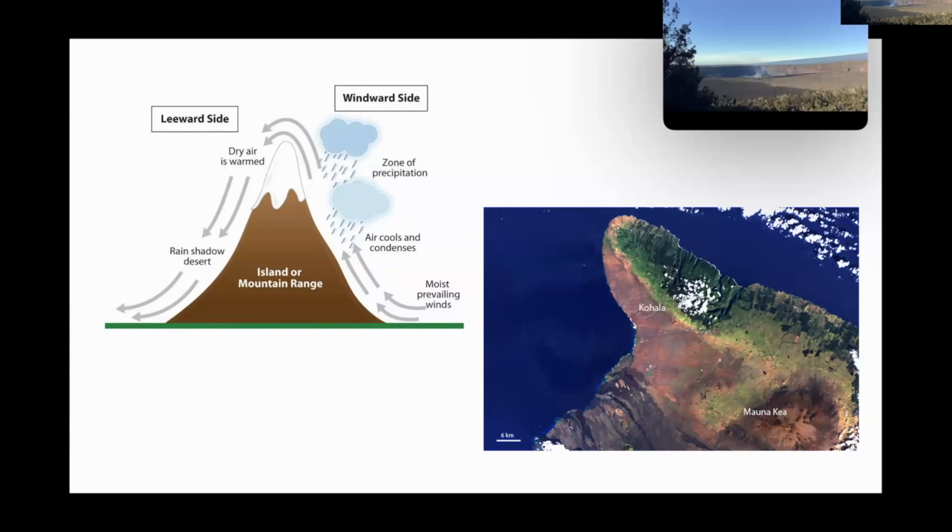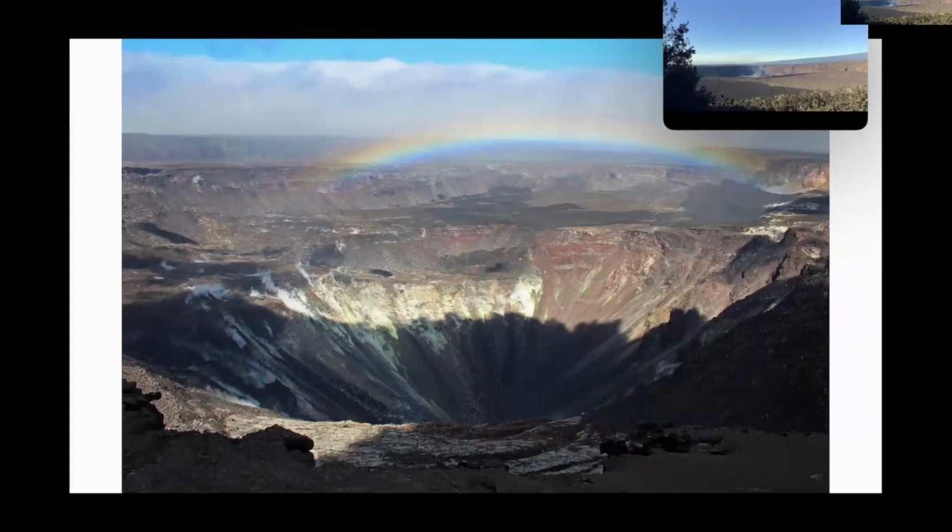So you can see in this picture here, this is part of the island of Hawaii where I am, and this volcano right here is called Kohala. You can see very clearly the wet side versus the dry side. But we don't mind the rain that much because it leads to rainbows. And the nickname of Hawaii is actually the Rainbow State. There are rainbows on our license plates, and they're very beautiful.